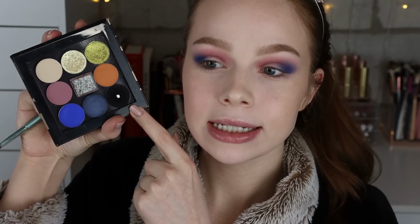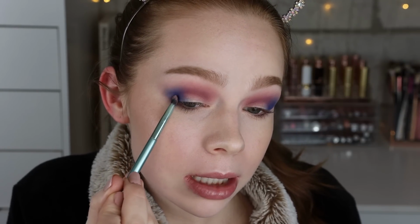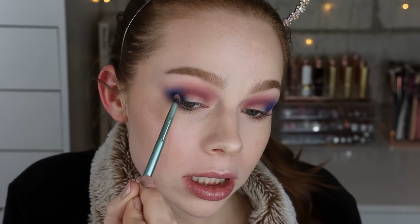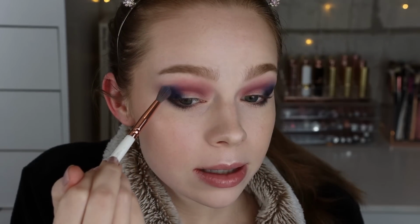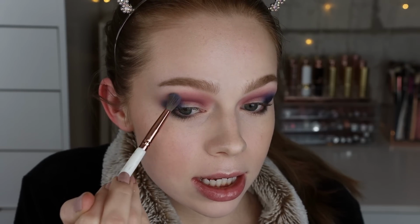Alright, now I'm going to go ahead and take the shade Corrupt from Makeup Geek. Grabbing that on a tiny little pencil brush, and I'm going to use that to deepen up the outer V just a little bit more. And then I'm also going to take a little bit of that shade along the lower lash line, whatever's left over on the brush. I'm going to take out the brush I used before for the blue and just lightly go over the edge there.